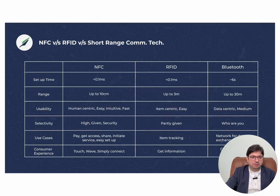So, a very good comparison between NFC and RFID. We call it NFC versus RFID versus Bluetooth. So we have a beauty coming in. When we talk about NFC, it's the setup time. It's less than 1 millisecond. Same for RFID, and the setup time for Bluetooth is approximately 6 seconds.